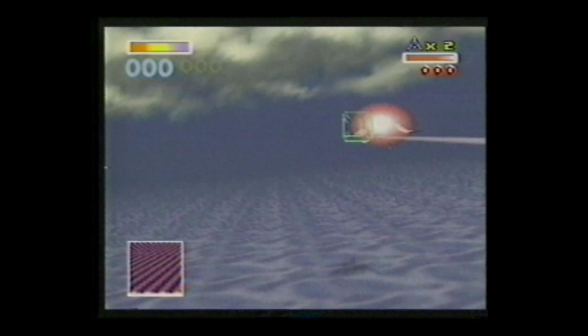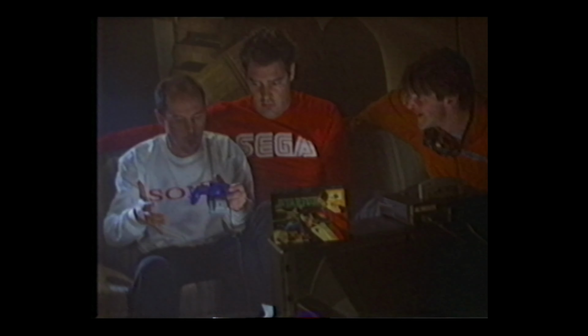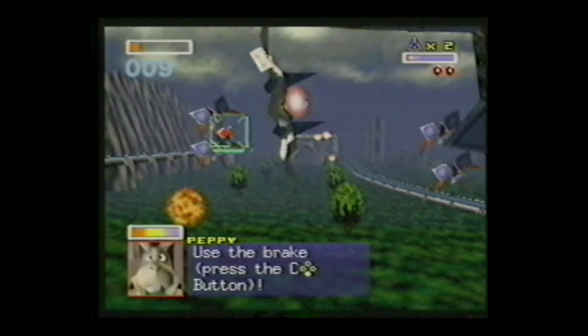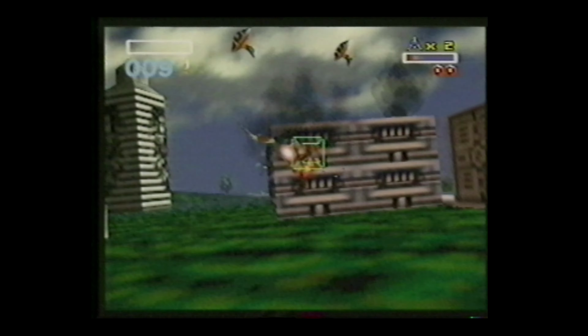The Rumble Pack lets you feel different degrees of vibration. Like when you turbo boost or you shoot a bomb, the Rumble Pack feeds back a slight turbulent vibration. Boom! I actually felt it. I told you. And when you get hit by enemy fire, you feel even more of a vibration. What's even cooler is when you crash your vehicle, that's when you really feel the vibration.